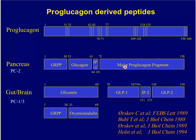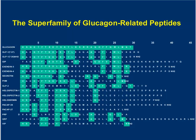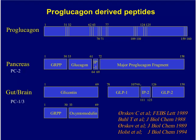Now, if we look more closely at the major Proglucagon fragment, we can see that it contains two units here that are both glucagon-like in terms of amino acid homologies. And actually, if we go back here, you can have a look at GLP-1 and its homology to glucagon very clearly, and GLP-2 also with a considerable sequence homology to GLP-1. So that's why they're called glucagon-like peptides. And there's a 1 and there's a 2, and there's an intervening peptide here, as you can see.